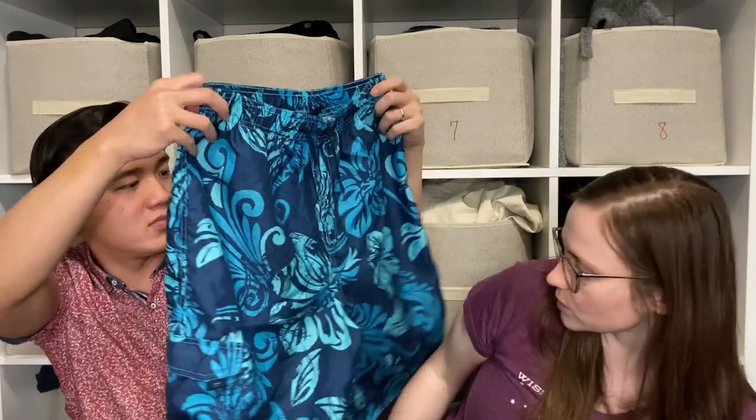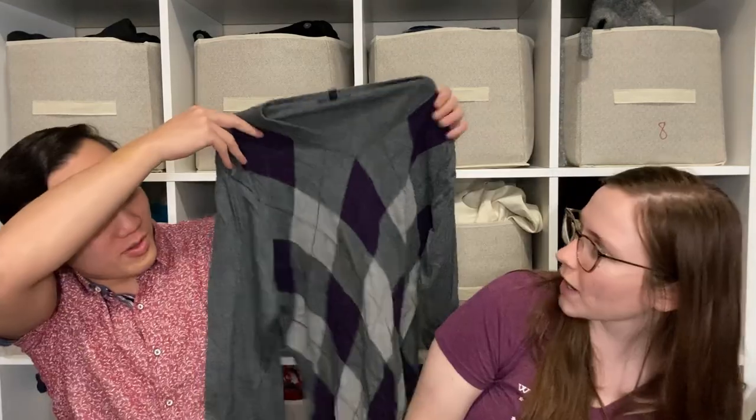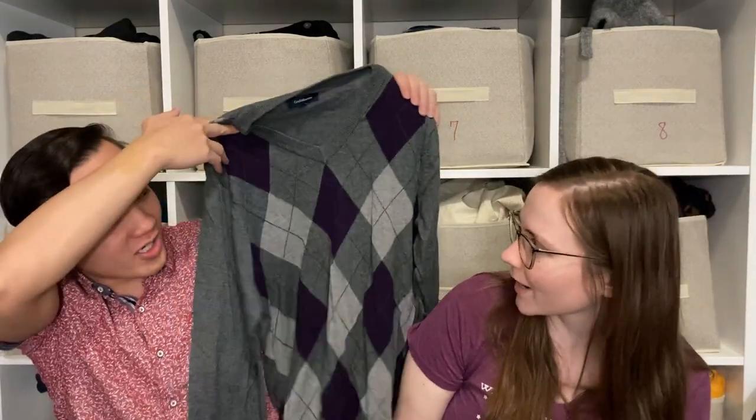First Wave swim trunks, and they look like maybe teen, kind of like younger boy sizing because of how skinny the waist is. Starter brand, just kind of a workout top. Craft and Borrow, a little argyle sweater.